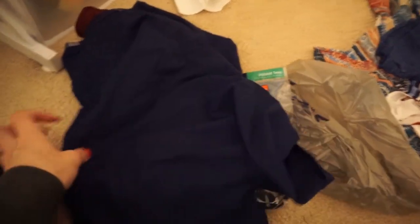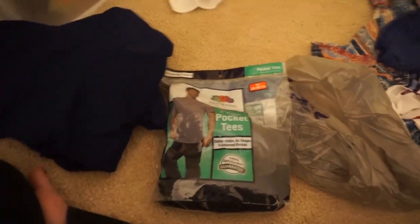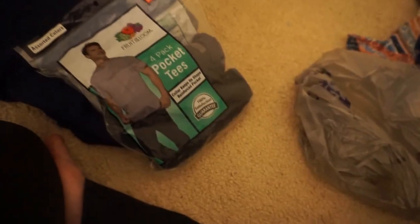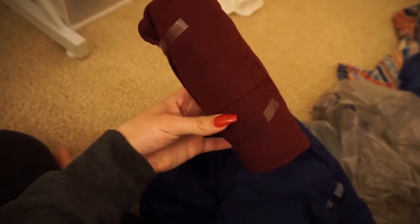They're just standard t-shirts, and I love t-shirts like this for when I go to the gym because I love being able to move and be really comfortable, especially because I'm always so sweaty. And I got this pack specifically for this burgundy color because I absolutely love the color burgundy.